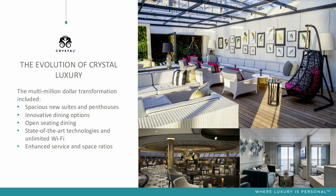One of the other things is we enhanced all our technology. We have free Wi-Fi across our fleet. But what's the point of having free Wi-Fi if it's slow and buffers all the time? I'm not very technological, but one of the things we spent a lot of money on is making sure we have really great high speed Wi-Fi available to all our customers.